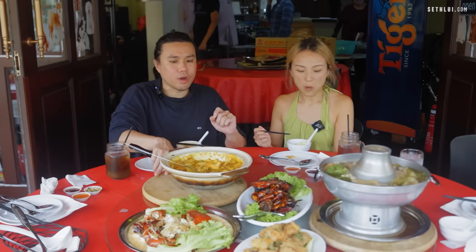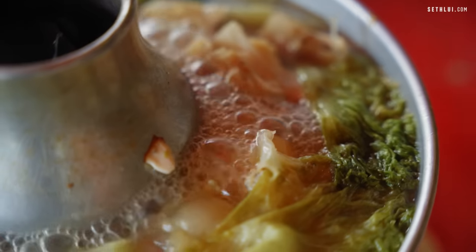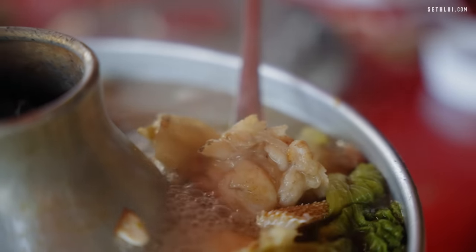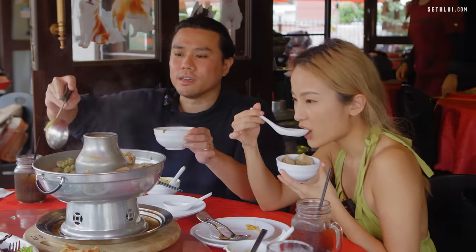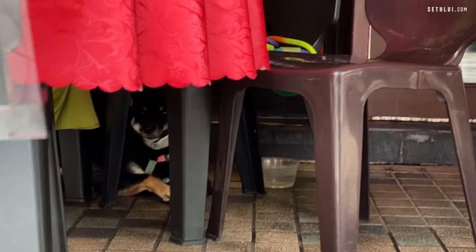Okay, but we have to move on to the steamboat. The steamboat that's still boiling. So this is the same fish that we just saw. But not the exact same fish, but it is that type of fish. But the steamboat and the curry are a different fish. Right? So this is grouper, this is snapper. We've lost Monty in this episode. It's just chilling down beneath us.